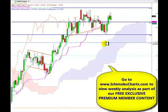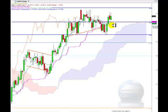Now, the market is trading up above the cloud, or the Kumo, so we still do have a market with an overall positive bias, and the market is still trading up above the Kijun-sen and Tenkan-sen, but those indicators have turned flat, and that's reflecting that the market is attempting to find equilibrium in both the medium-term and the short-term timeframes. So we do need to be aware of that.